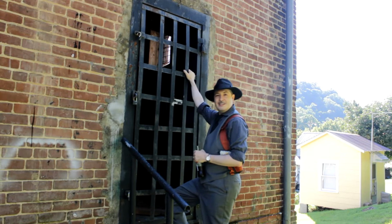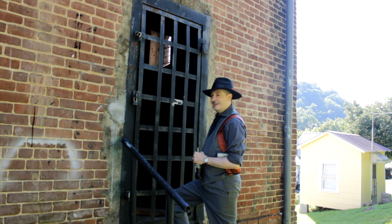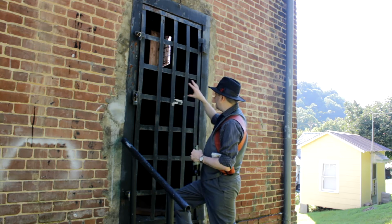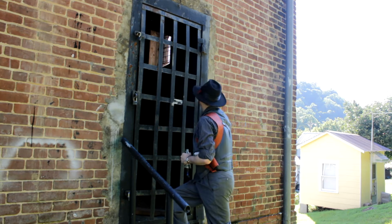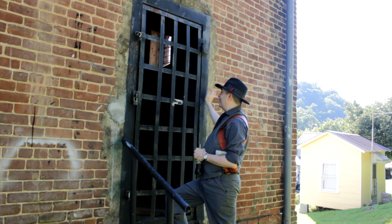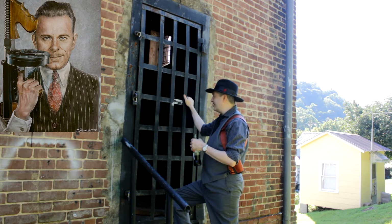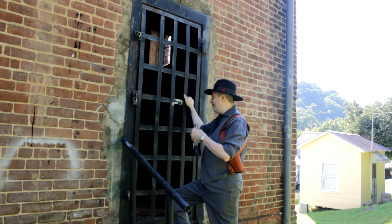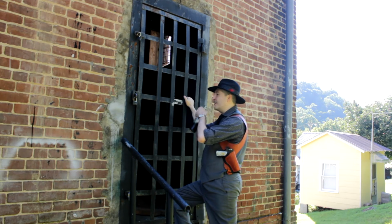Hey, check this out, you mugs. We even have the old town jail here. Looks like they have a cage inside a cage kind of deal with some pretty thick brick walls here, masonry. I don't think anybody's going to be getting out of this place unless you're John Dillinger, because John Dillinger could get out of anything. I don't think old Johnny Boy was anywhere around Van Lear back then, but you never know.